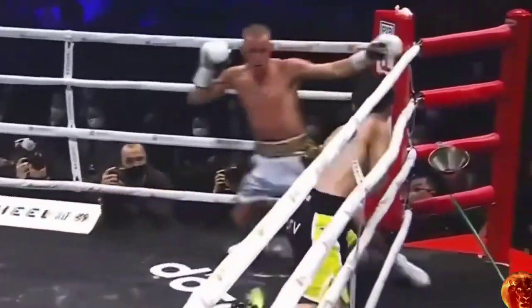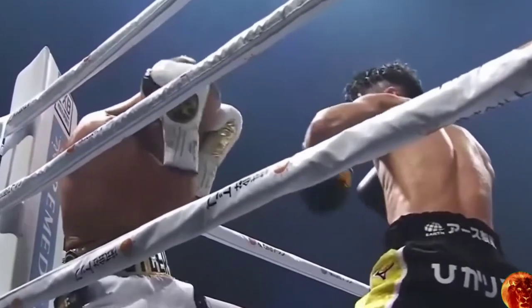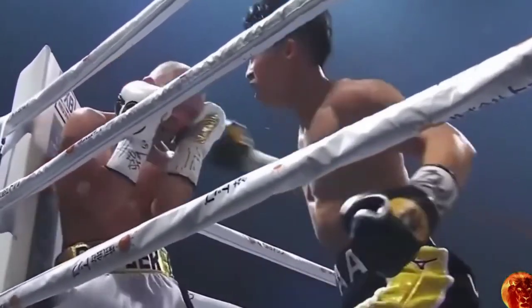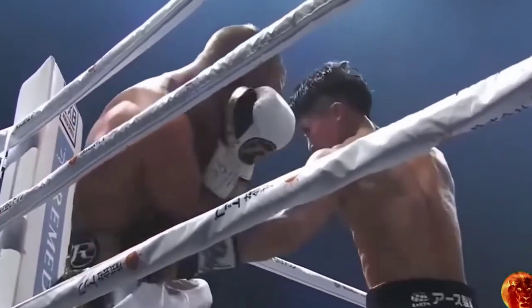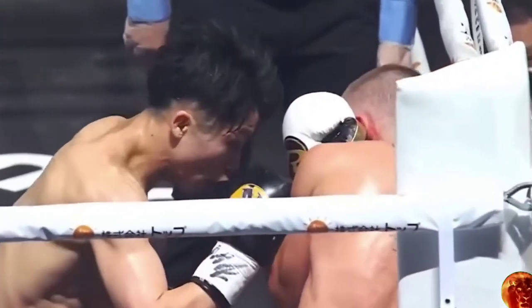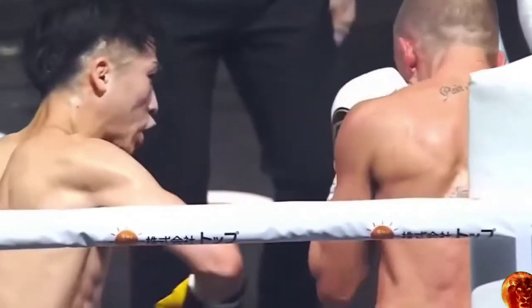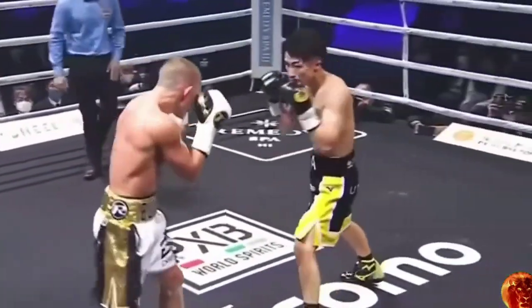Body of Butler. Just more domination from Inoue. Target practice at this moment. This is punching bag work right here. Knocked out. He took this fight. He said that, hey, I want to be the undisputed champion. But he's not fighting like that. Now that opportunity arrives at round.